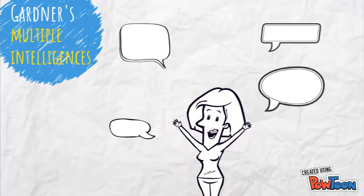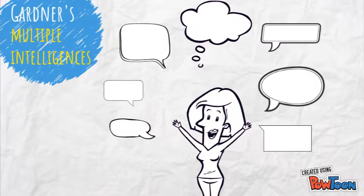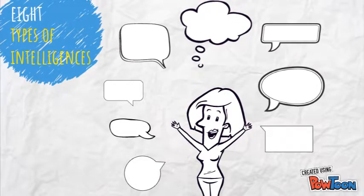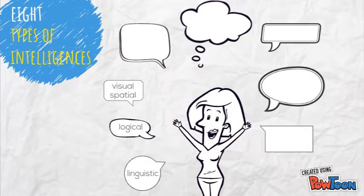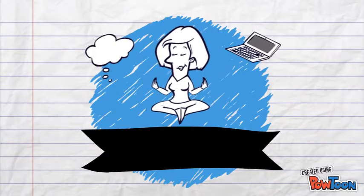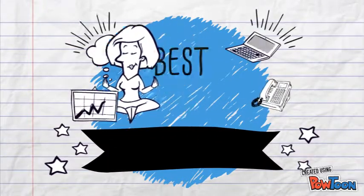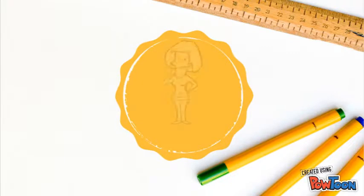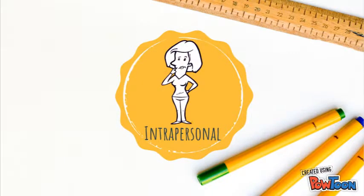Howard Gardner's 8 Types of Intelligences is similar to Felder's Learning Styles quiz, but instead of looking at learning styles, it evaluates frames of mind or different intellectual abilities. Every person has all 8 types of intelligences, which include linguistic, logical or mathematical, visual spatial, interpersonal, musical, bodily kinesthetic, and naturalistic, but all at varying degrees. This allows for individuality and strengths that are unique to every individual. If you know your strongest intelligences, you can use it to your advantage and learn using techniques that best fit you. My results show that my strongest intelligences were in intrapersonal and interpersonal.